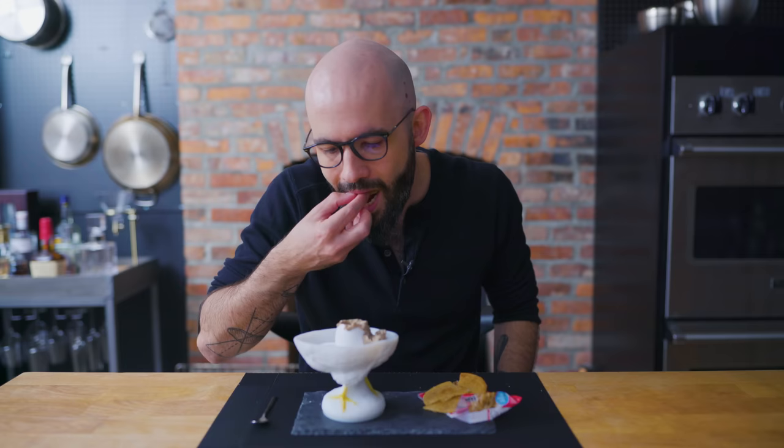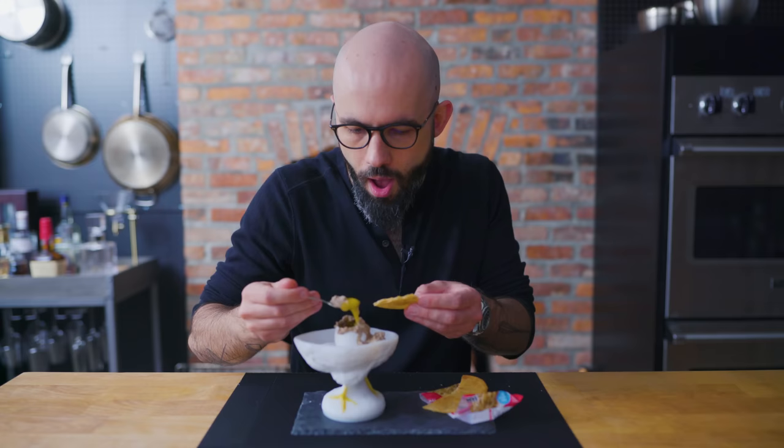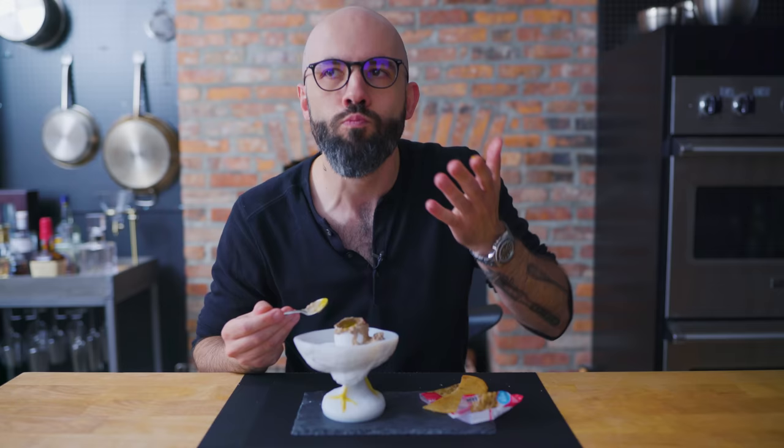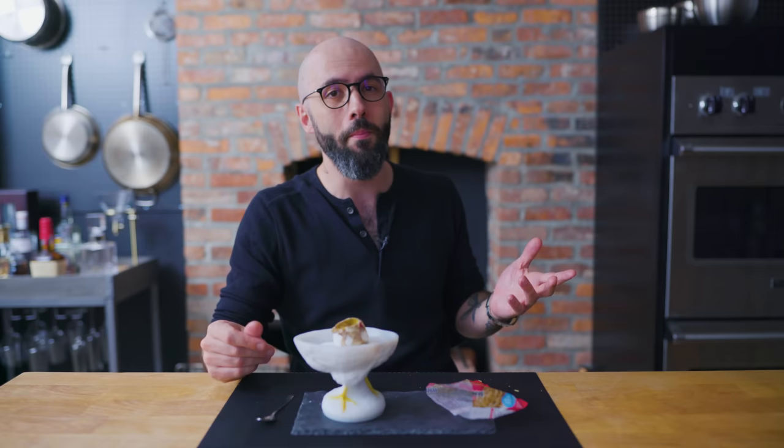Let me get some bacon in here. Is that raw egg too? It's a warm jammy egg. Oh, warm jammy egg. You're speaking my language. That's really good. She made this from a bodega? This is breakfast in a bite. That was great. That was really good. Last one, interesting. This one, really good.